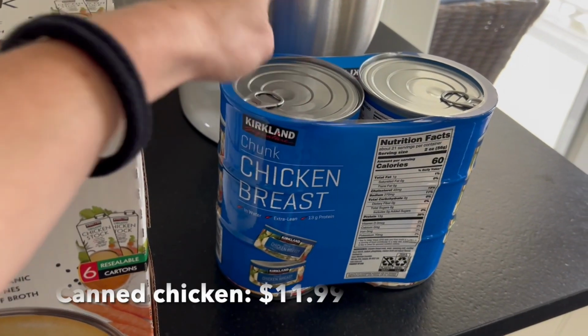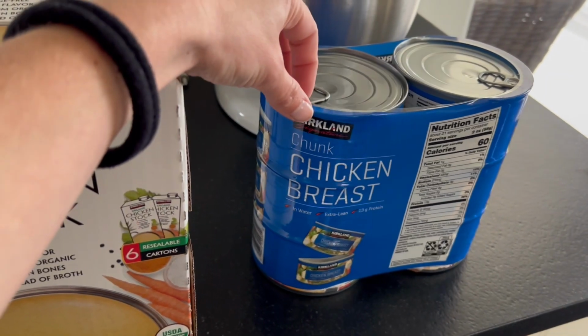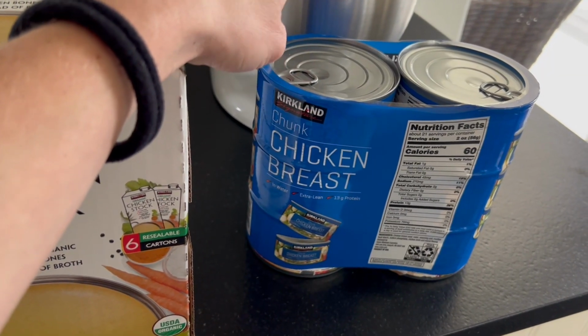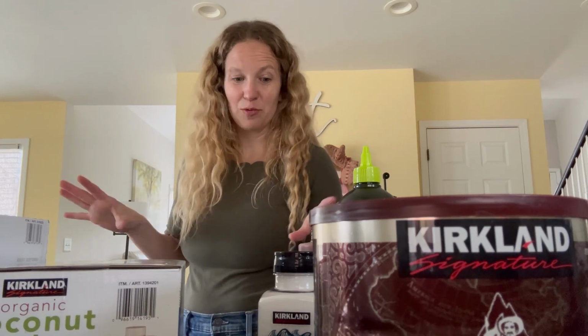I got this chicken breast. This is Hutch's food. We just give him a little bit in his dog food. He's bougie about what he eats. So it's weird because he's a lab. Really no labs won't eat dog food, but he's so picky. I don't know what his deal is.